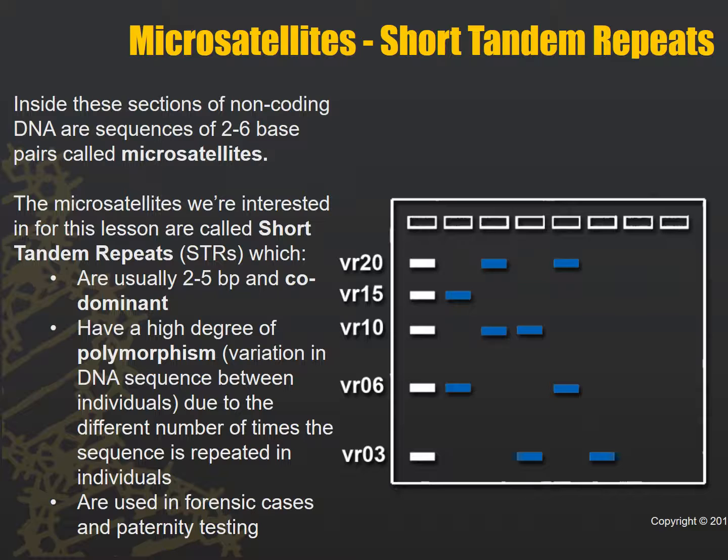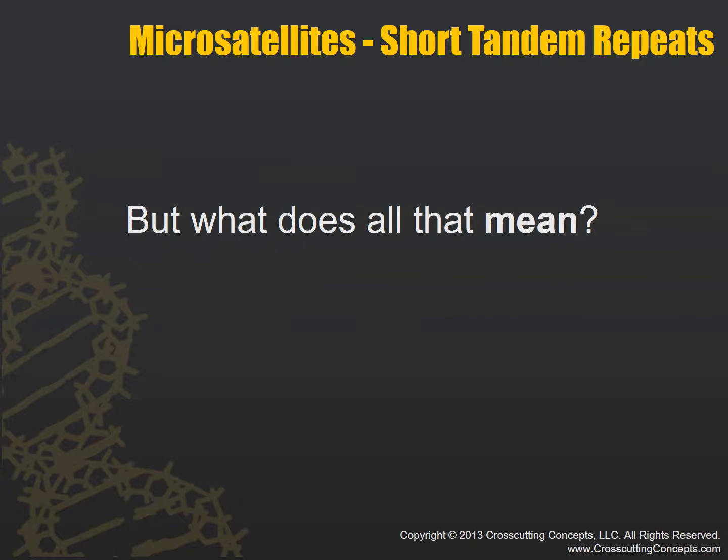And we use this a lot in forensic cases and in paternity testing, like on Maury. You are not the father. Okay, so they're using short tandem repeats to check that. Okay, so what does this all mean?